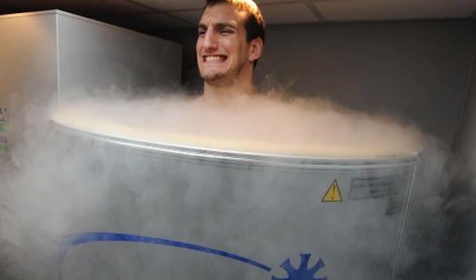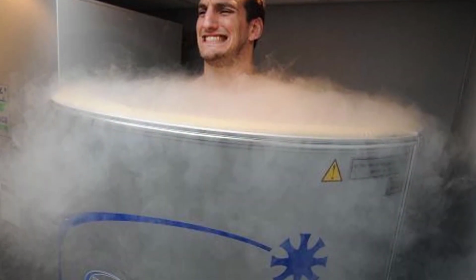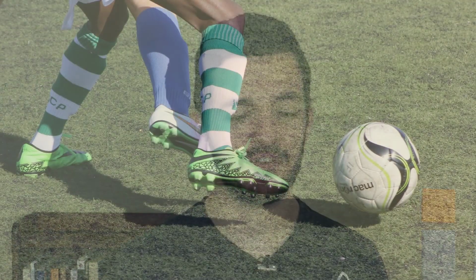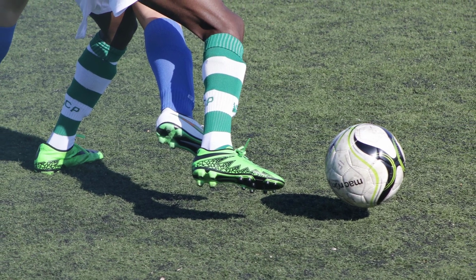But cryotherapy is something used by top level athletes to have cell rejuvenation, to help the process of muscle repair, and basically all the other benefits we went over as well. If you want to Google cryotherapy chambers, it'll give you an idea of what it looks like. But this is, again, something that top athletes have used. LeBron James uses cryotherapy to help him recover faster and aid in his recovery process.